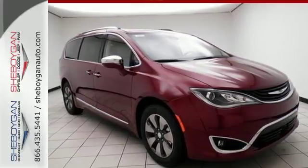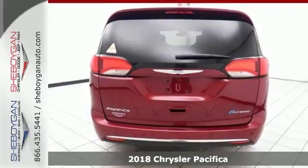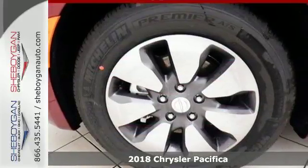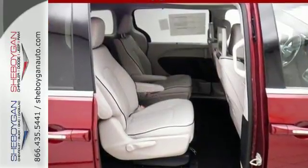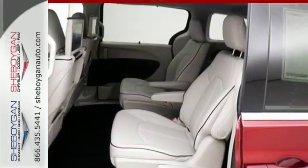It's a 2018 Chrysler Pacifica. Versatility, safety, connectivity, beauty. To a T, this is the Pacifica. The 3.6-liter V6 engine is mated to a 9-speed automatic transmission for a fuel-efficient and strong drive.